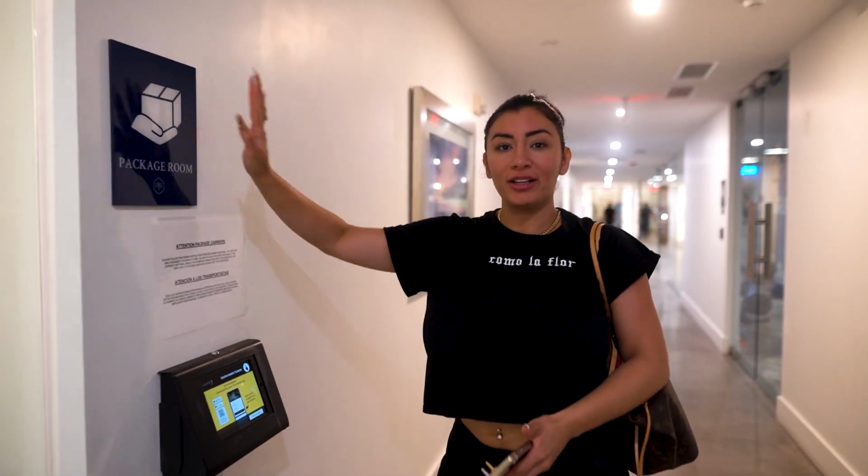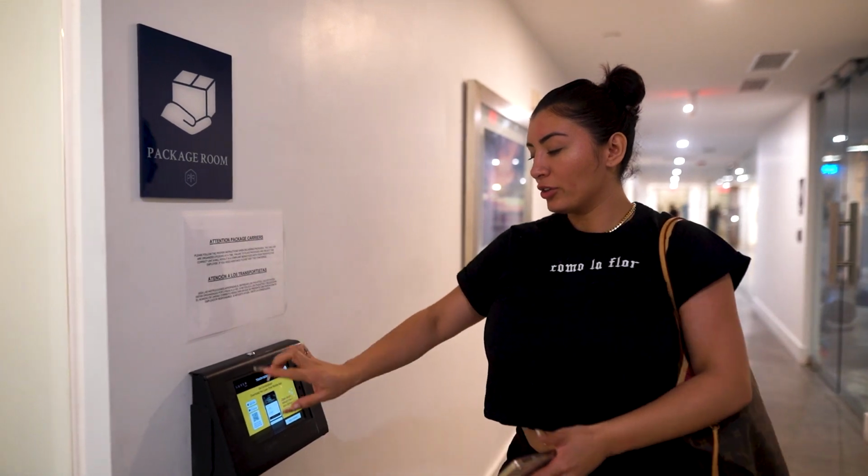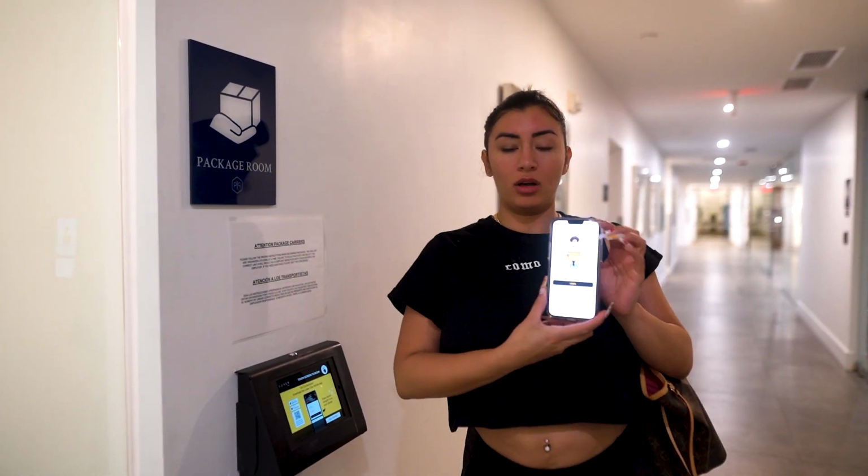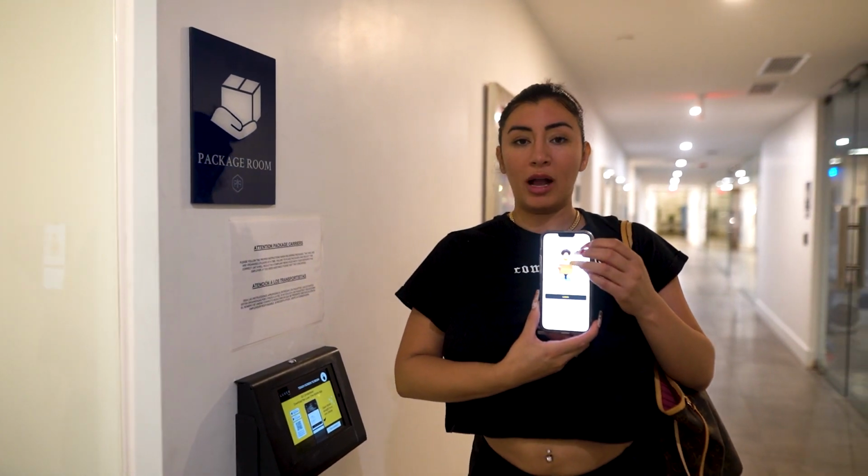So this is a package room. There's an app called Luxor that you download in order to be able to pick up your packages.